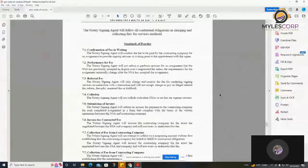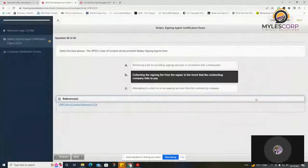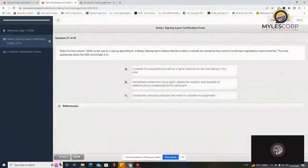I'm going to make sure I get it right. The notary agent will not attempt to collect a signing fee from the signer in the event. I'm just saying that. That's common sense.